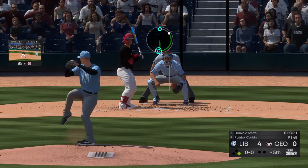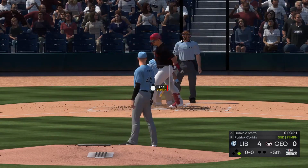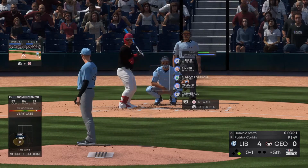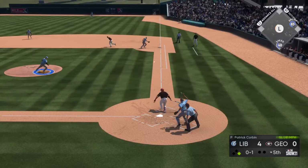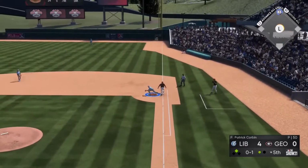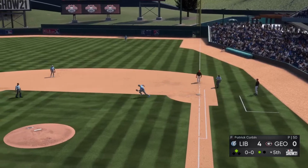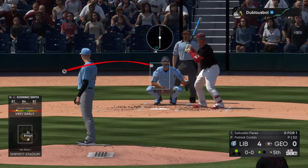Dominic. He comes set. Here's the 0-0 pitch. No balls and 1 strike. He's ready. Here's the 0-1. Grounded softly down the line toward first. And the off-balance throw gets him. Nice play for the out. So a runner on second with 1 down now.